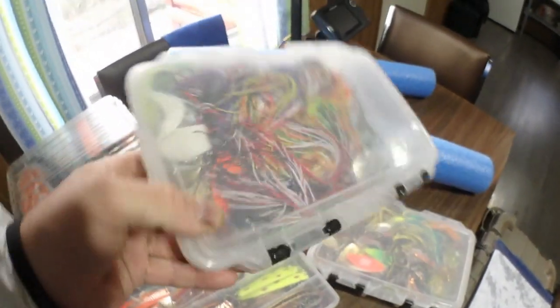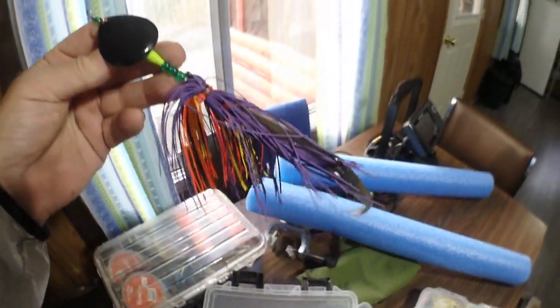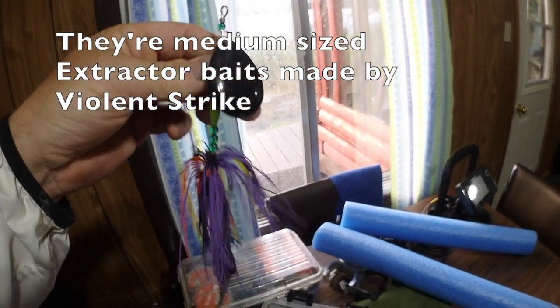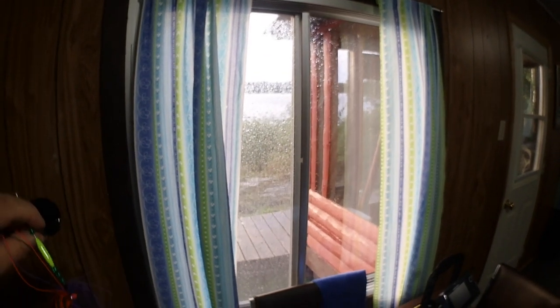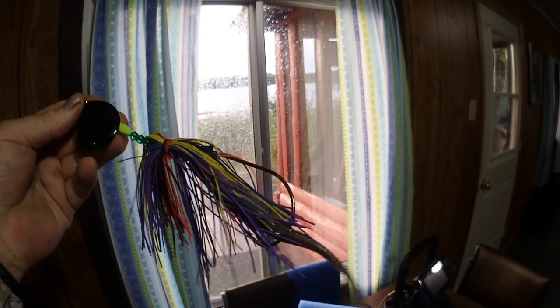Two smaller Plano boxes kind of stuffed full: one is inline spinners and the other one is spinnerbaits. This is really bad, I'm having one of those moments. I can't remember what these are, they're really simple lures. It's a silicone skirt with a big single Colorado blade, and then a single swimbait style hook. Well, you can rig this kind of weedless if you want. I usually leave the hook more exposed. But you can run these through cabbage. They're just unbelievable inlines for that.